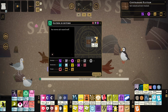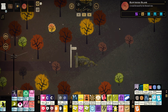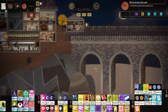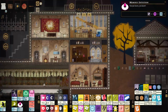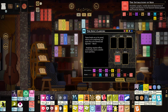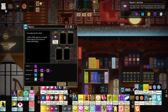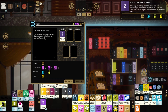Found some contraband flotsam. And another hawthorn blank. Okay, so we have to choose something to keep because we're going to lose all these. We didn't quite make that reading done in time. So let's see. Which one of these? We can keep the satisfaction. So we'll just reread. Beguiling Melody. And Intuition. And Contradiction.